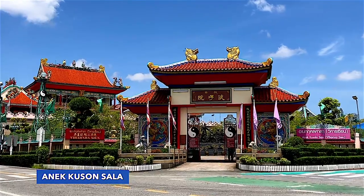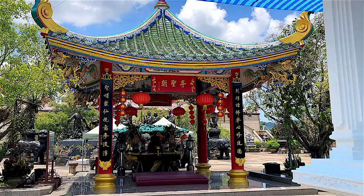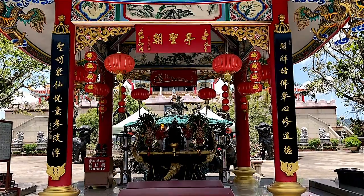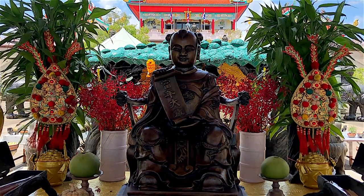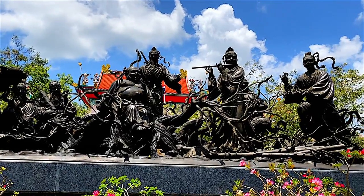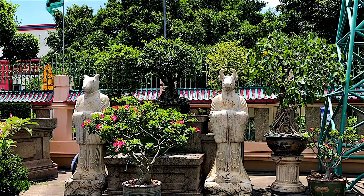Anek Kuson Sala is a Chinese temple, now used as a museum, housing a very unique collection of Chinese antiques: statues, paintings, granite carvings, pottery, bronzeware, and other artwork from China, some of which are gifts from the Chinese government. A few of the pottery pieces are more than 3,000 years old, from the Shang Dynasty.